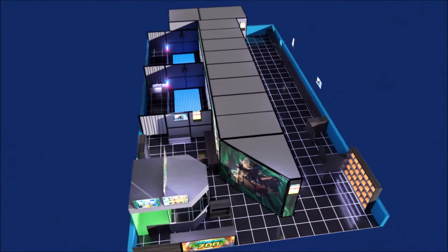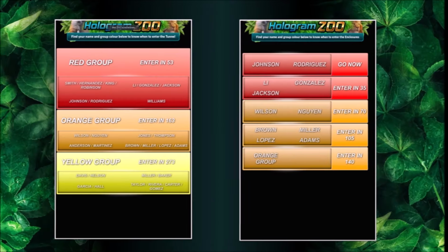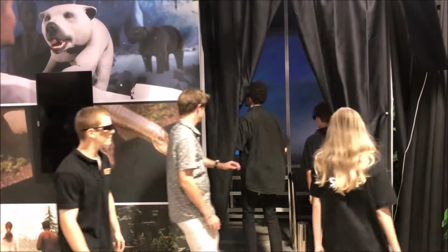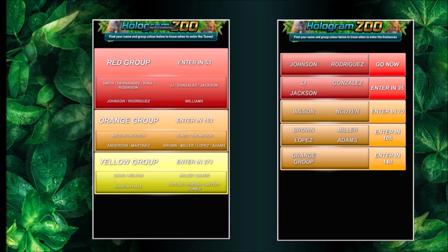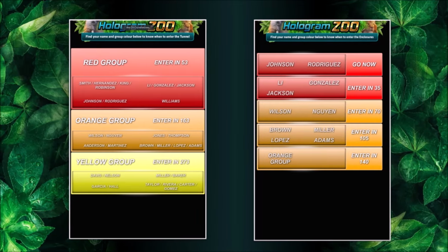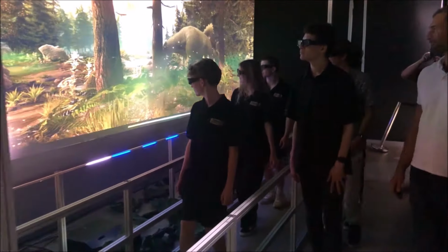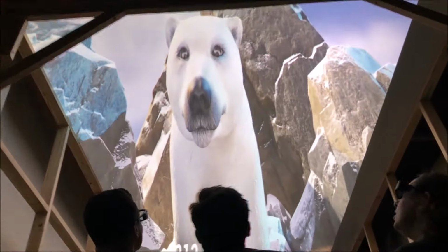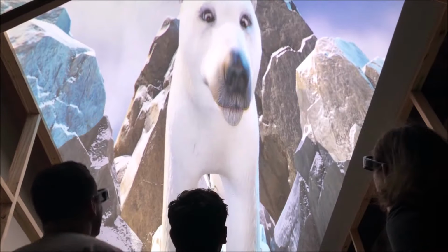When the guests arrive, we put them into different colored groups. We say this group of 16 people is red group, or this group of 16 people is green group. The guests see on the screens when it is their turn to enter the tunnel. There's also an announcement. Their full show of 5 journeys will take them around half an hour. When they're done, they move on to the photo booth.